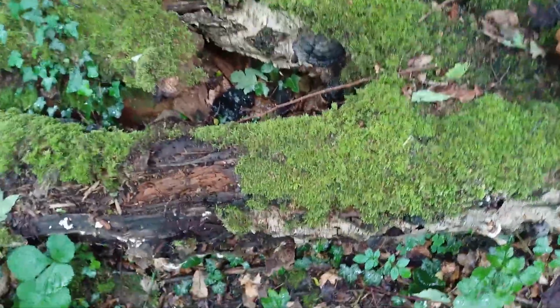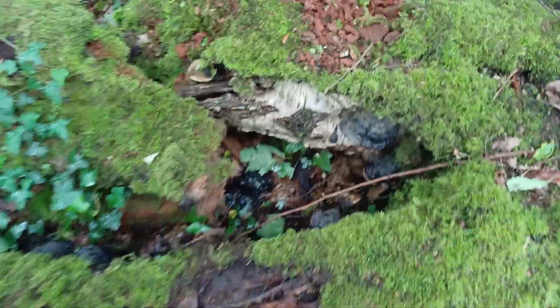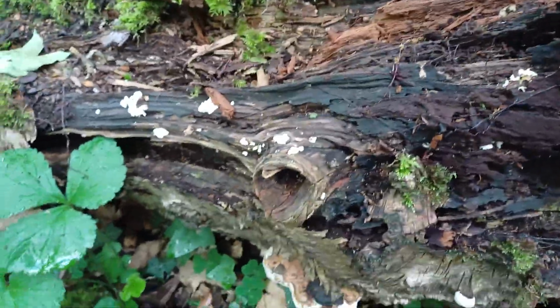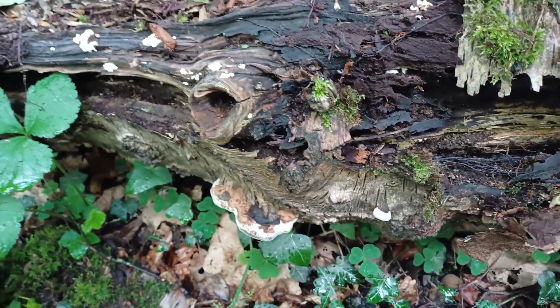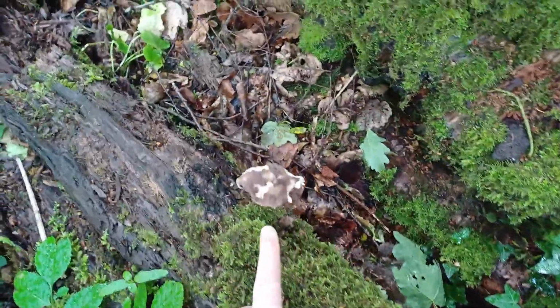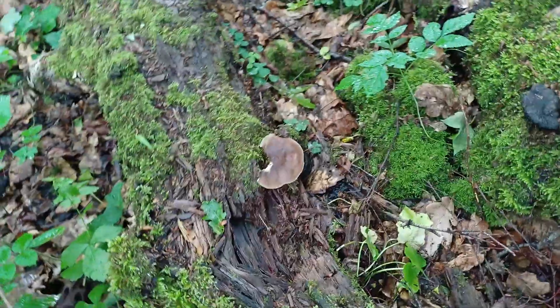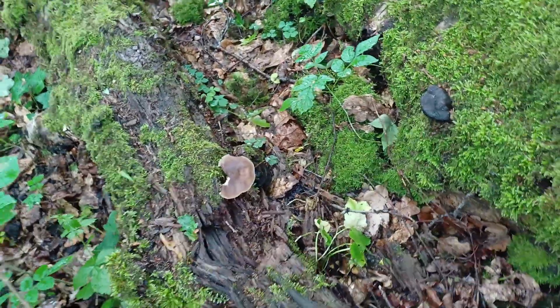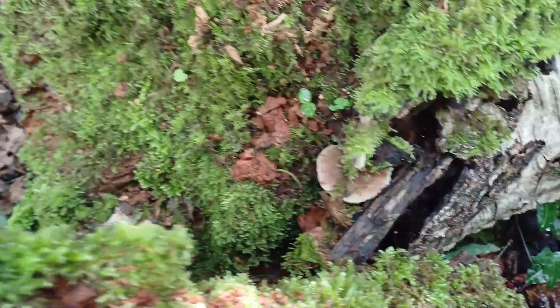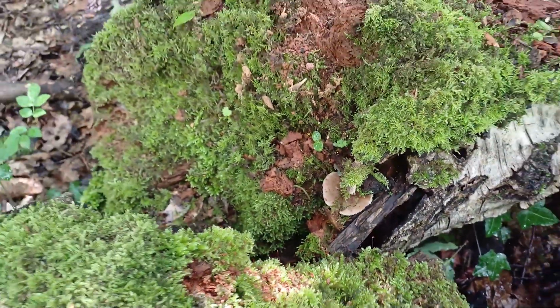Now this is a very interesting stump. We've got tinder brackets, I believe they are called. I can never remember the name of this white one here, the white underbelly. And we also have what I think are deer shields. These ones are actually edible, but I've never made it back to the house without them crumbling. There's a little one here as well. So yeah, I've never actually eaten them before, but I think they are edible.